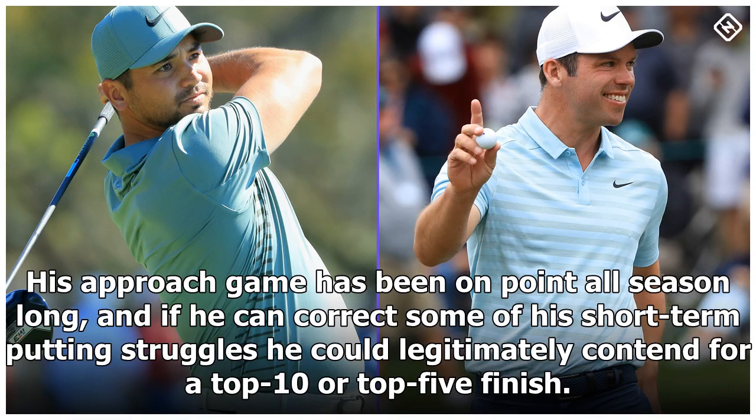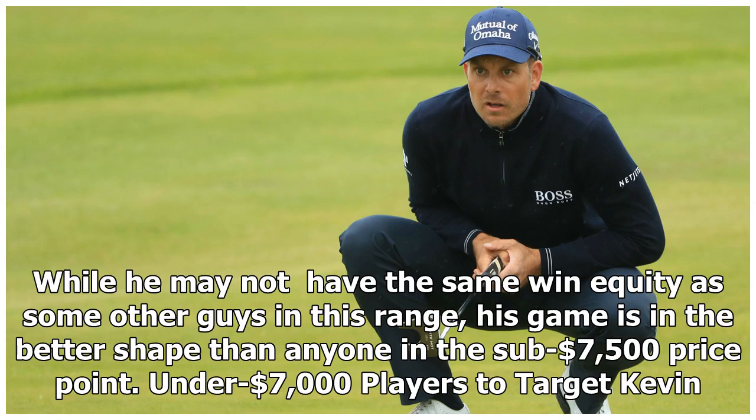His approach game has been on point all season long, and if he can correct some of his short-term putting struggles, he could legitimately contend for a top 10 or top 5 finish. While he may not have the same win equity as some other guys in this range, his game is in better shape than anyone in the sub $7,500 price point.